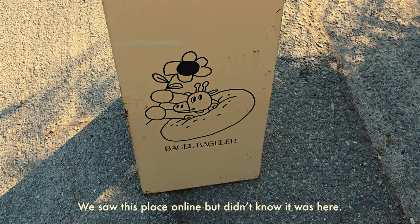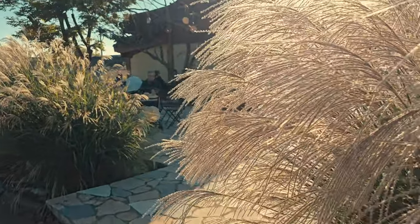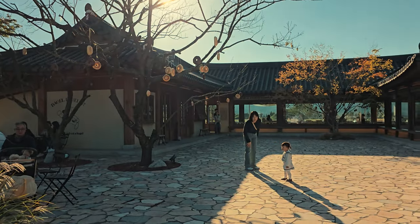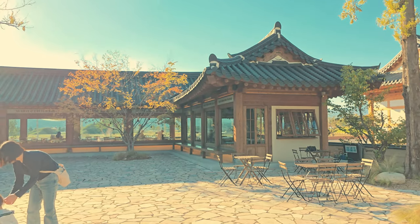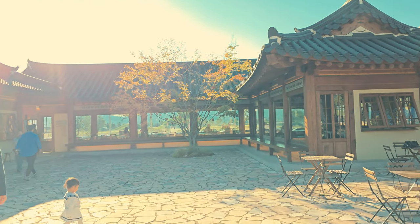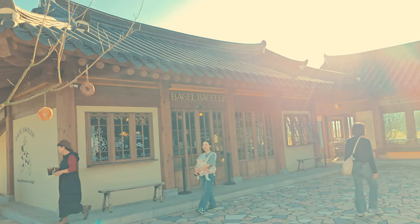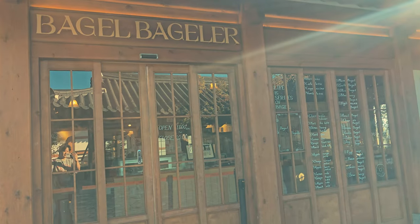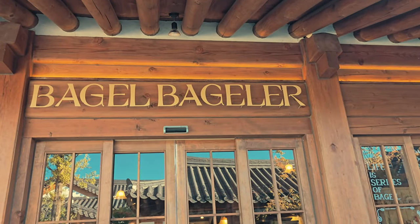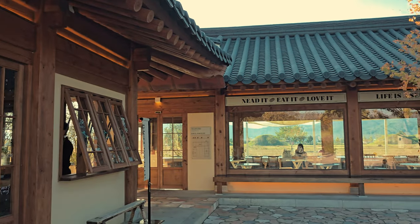We saw this place online and we just kind of came across it, so we're gonna go in and get some bagels. It's a really cool looking place. Unexpected bagel shop. It's right next to Paul Bassett. Bagel Bageler. I like that name. It's so bright today, but yeah, it looks really good like this. Look at those windows.